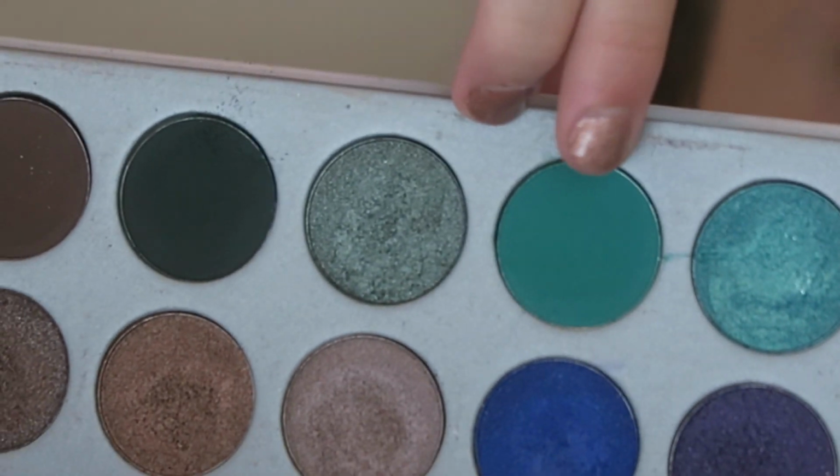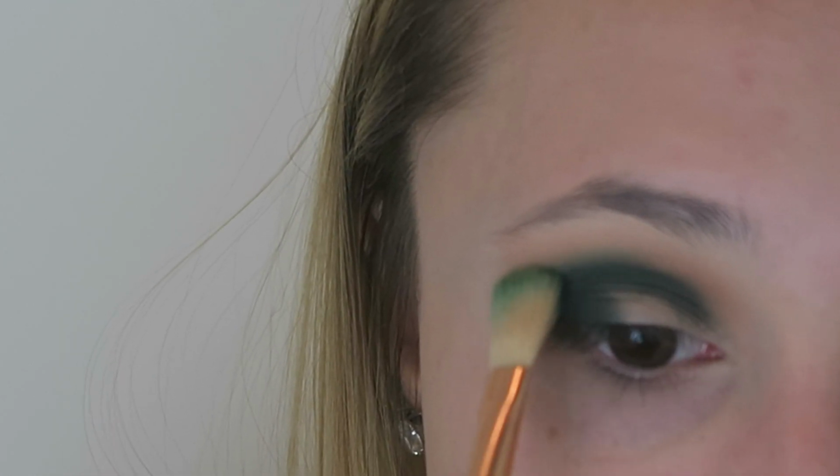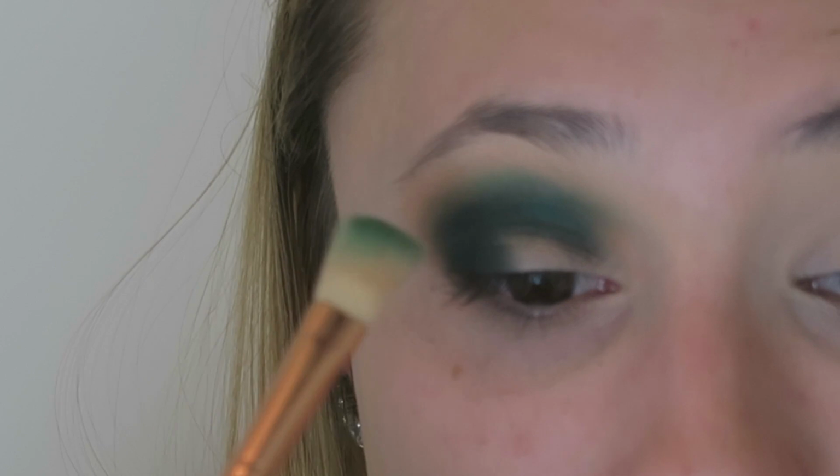Okay, so now on a fluffy brush, I'm gonna go in with Jada, which is this really pretty bluish, greenish aqua color. And I'm really lightly gonna blend the edges. Or not lightly, apparently I'm just going in. Okay, now I'm gonna go in with a clean brush and actually blend the edges.